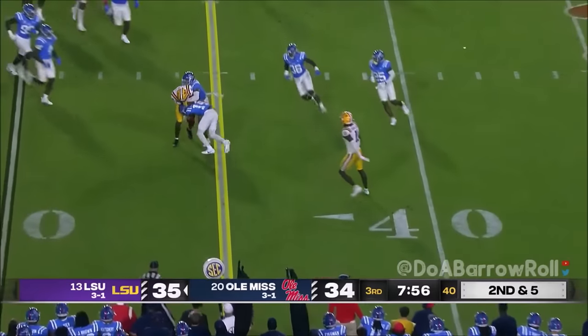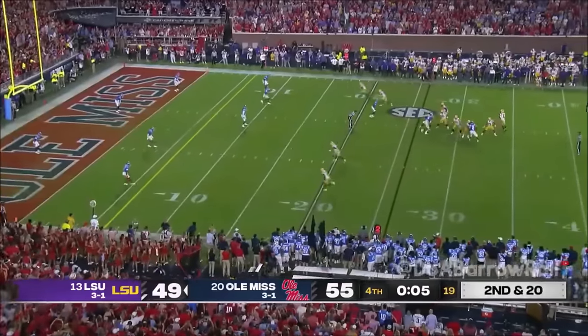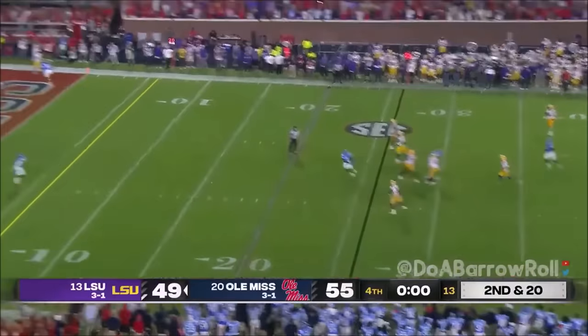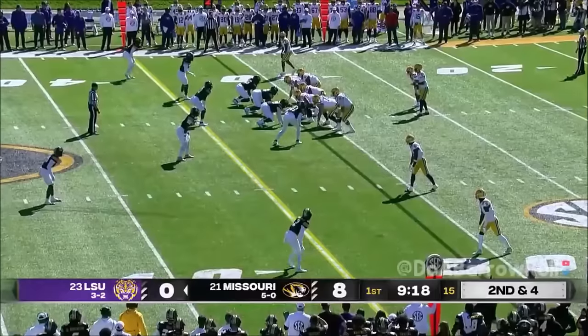Another button hook. And that should be good for a first down to Malik Nabers. Situation with 5 seconds left. Game on the line. Here it is. Daniels. Under pressure, buying time, looking end zone. He's going to fire one into traffic, tapped and complete.